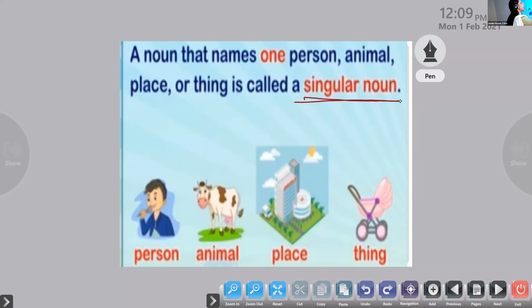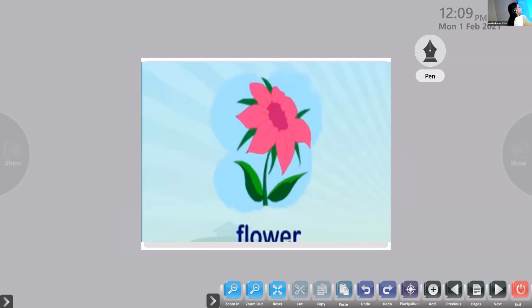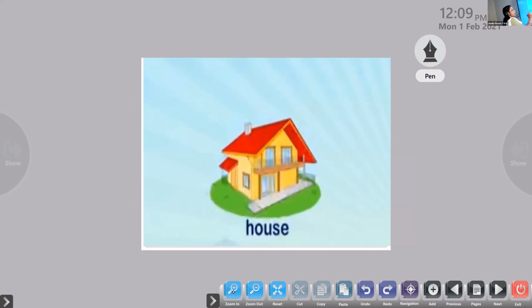For example, you can see here, it's a boy. It stands for one. So we say it is a boy. You can see a flower here, one flower. So it is singular, so we call it a flower. You can see here one house, so a house. So a noun that stands for one person, one place, one animal, or one thing is called a singular noun. Clear to all?